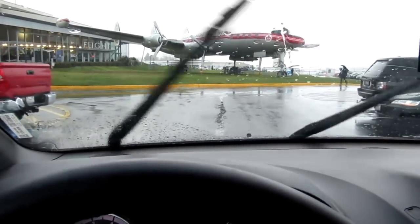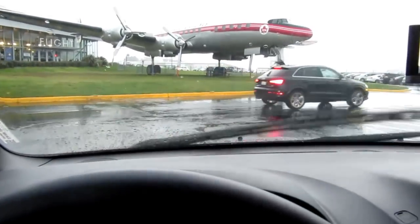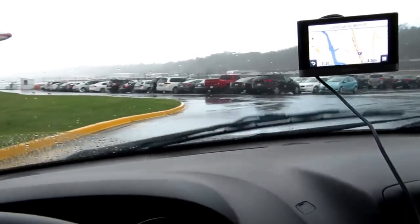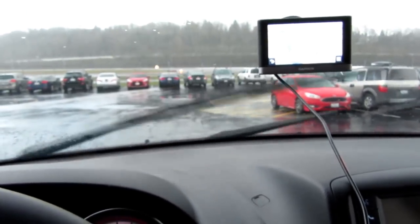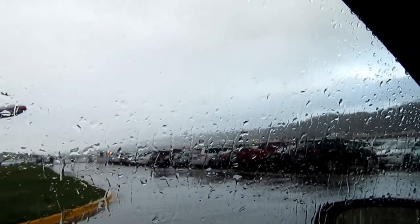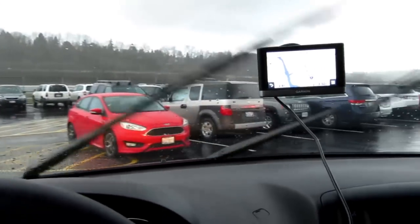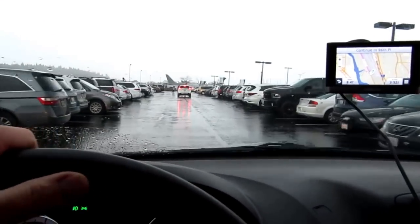Well, it was a good visit at the Boeing Museum of Flight. Really a popular place today on Saturday. Looked like the parking lot was basically full, and I bet they were using the overflow parking as well.